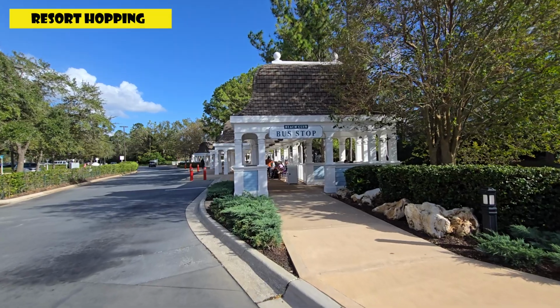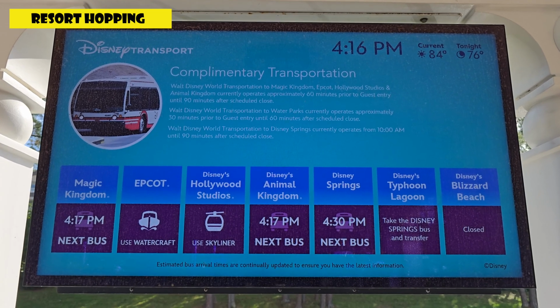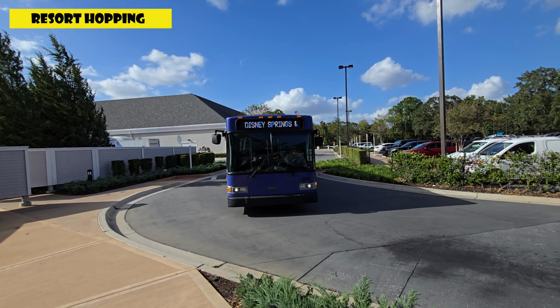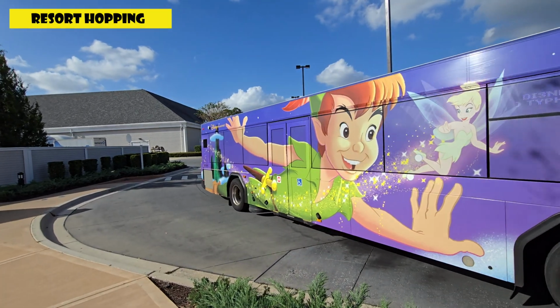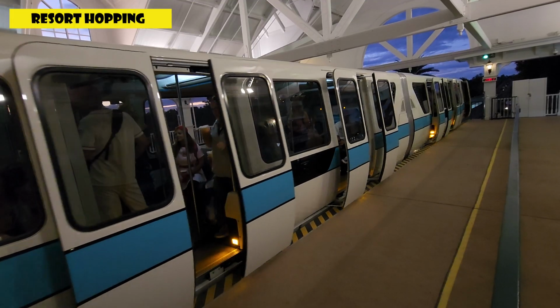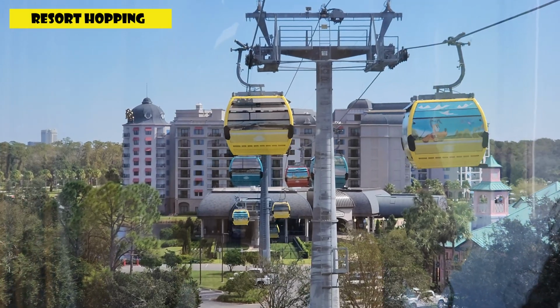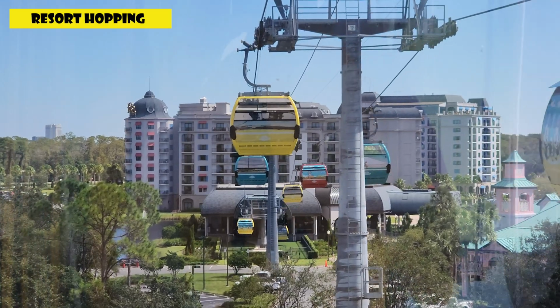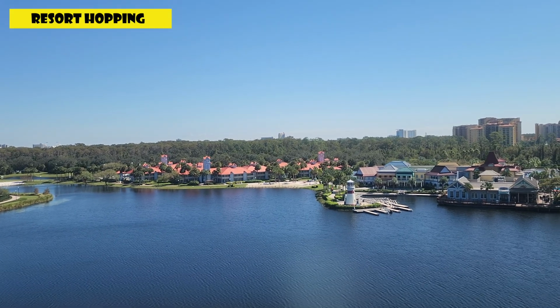In that case, you can take the bus transportation around from any of the theme parks. They'll go to any of the hotels. You can ride those buses without having a ticket or without being an actual staying member of the hotel. You can get around the monorails to the ones around the Magic Kingdom. You can ride the Skyliner to the ones that are over by Epcot and Hollywood Studios. But also, we're going to talk about riding the transportation, just a free thing to do itself, because that's pretty cool. So I'll get back to that later.